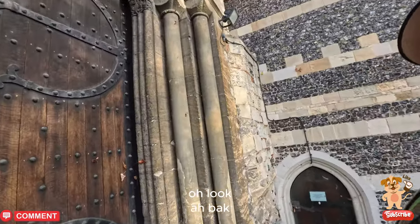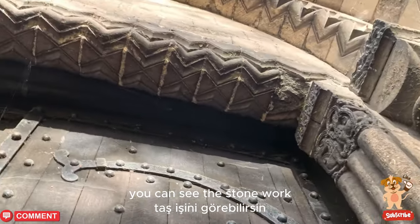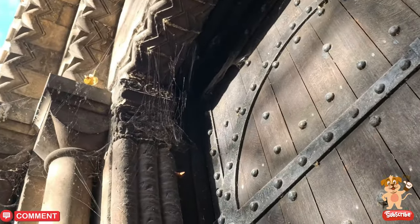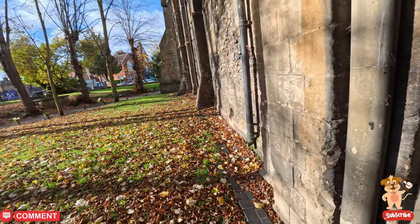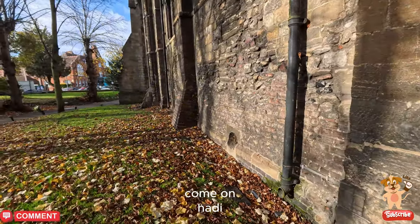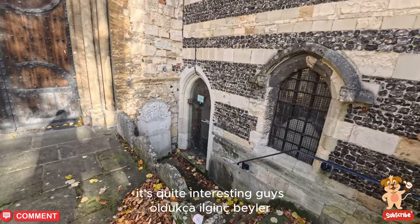Oh, that's a good old look. Look at that. So you can see the stonework. I don't think these are original doors, they're replicas, I think. But the stonework is original. All these digs and that. Little steps down here. Yeah, it's quite interesting, guys.